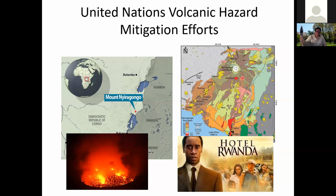What happens is you have to relocate everybody if there's a high likelihood the lava is going to flow out of there. So I worked on this United Nations project, trying to mitigate volcanic hazards by understanding when the lava was going to flow, and the likelihood it will flow in these areas. I think it's a pretty incredible place. If you're into silverback gorillas, they're all over here. It's an incredibly beautiful area, but it's quite interesting to see that these lava flows occur.